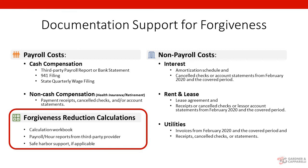For example, you should have payroll or hourly reports from the third party or internal that was used for these calculations. If you're claiming any safe harbors, expect to provide supporting documentation for this as well. For example, if you're claiming for the FTE reduction that you provided a good faith written offer to rehire employees during the covered period but was rejected, well, you should have this written letter available as well as the employee's rejection. In addition to that, you should also have a letter from you sent to the unemployment insurance office within 30 days of the employee's refusal, notifying them of this.